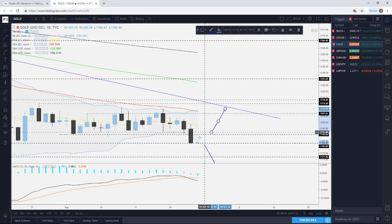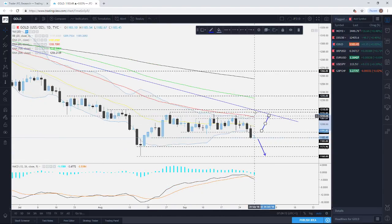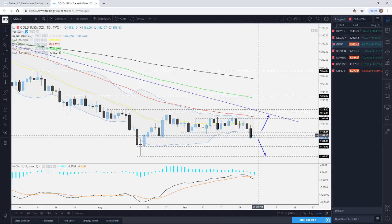So if we do get a nice reversal here and a close above this level, then we could potentially aim for the 1207, or even this downside resistance line, for a possible test of it. Of course, for now, be very careful, as you can see that it's aiming more to the downside right now, so be very careful, and let's see how this develops further on today.